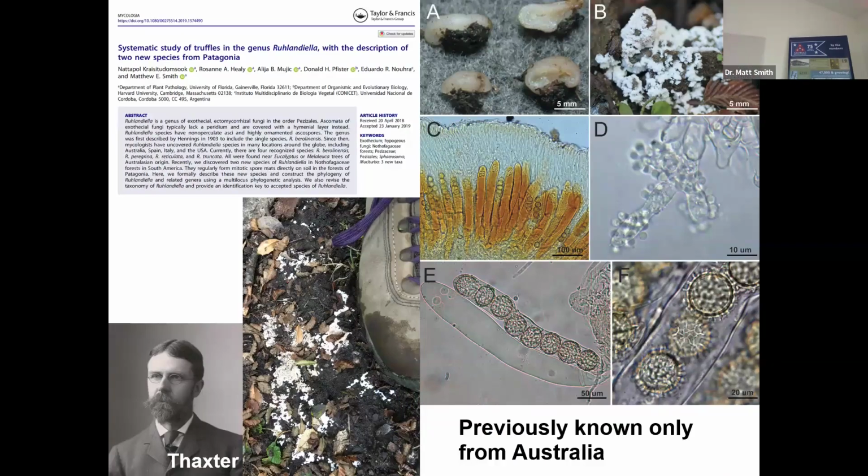This one is a cool natural history little highlight because Roland Thaxter was a Harvard professor who visited southern South America. He had his sabbatical in 1905, 1906. He collected this weird gelatinous ball that has these very ornamented spores. He called it the white gelatinous ball in his notes. And when I went back to southern South America to the same sites with my advisor, part of it was to try to recollect this fungus because we only had 100-year-old specimens that were pickled, the Harvard herbarium. And we found it again.